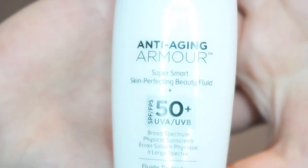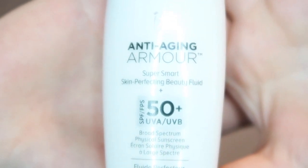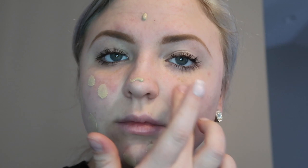I also wanted to say that I technically use a foundation, but I do use this. This is also by IT Cosmetics, and it's like a sunscreen with a tint, kind of like a BB cream. It is anti-aging, and it's SPF 50. So I'm just going straight in with this for my foundation. This is how much I typically do. As you can tell, it looks like a BB cream, just like a tinted moisturizer, basically.